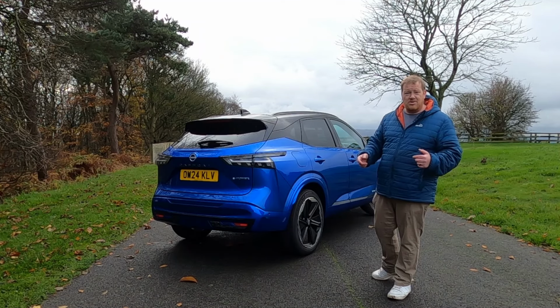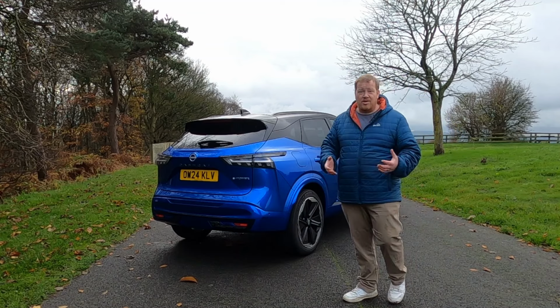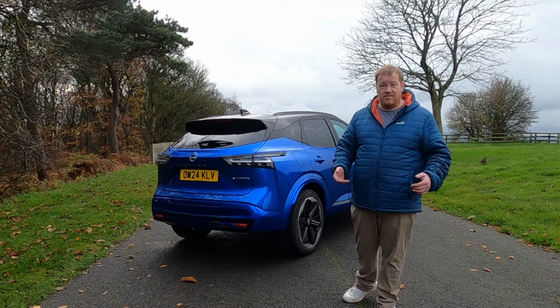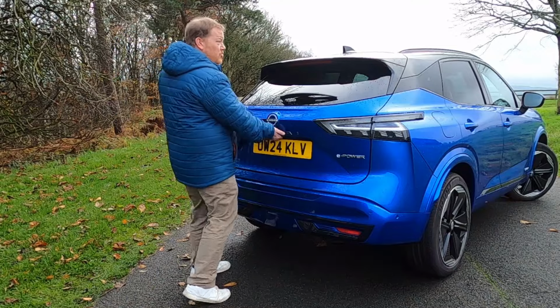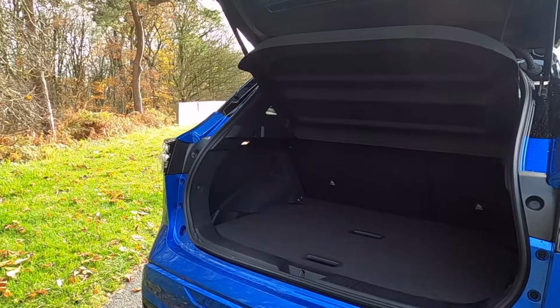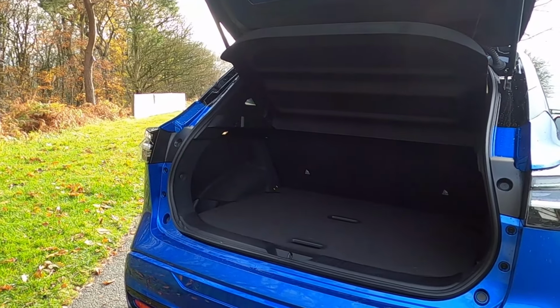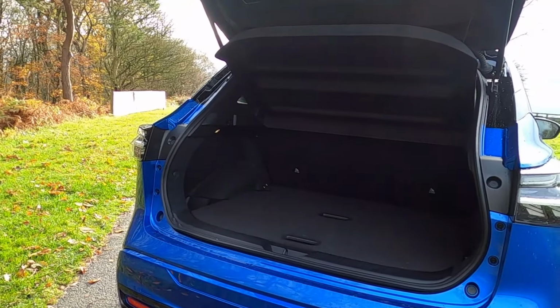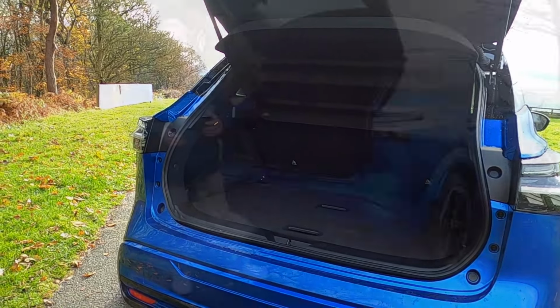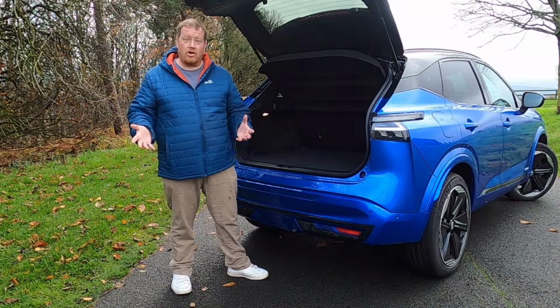But now we've had a look outside, let's check out what a lot of families would consider important, and that is the interior. So we'll start off here in the boot. Now, the boot space here in the new Qashqai is rather cavernous, only slightly smaller, and I mean marginal, than the likes of the Seat Ateca or Skoda's Karoq.